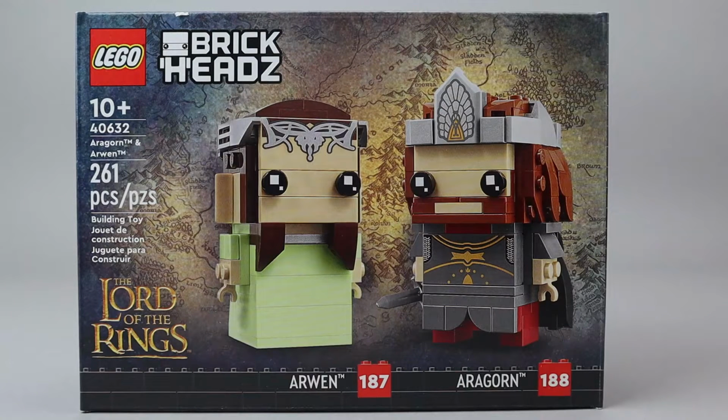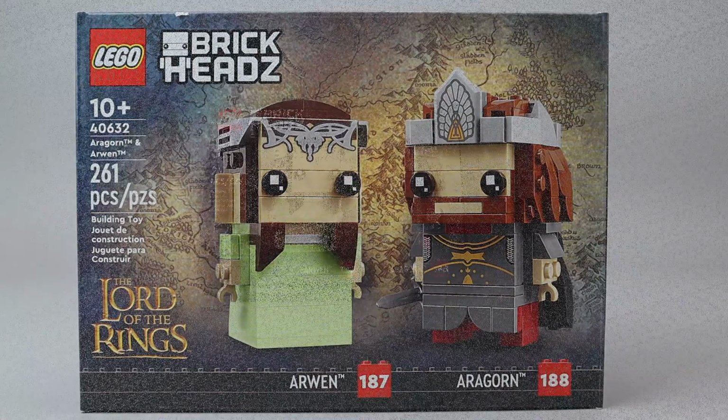This is one of 3 BrickHeadz sets that were released in 2023, and all of them look really great. I'm very impressed with how they put these together, and it's really nice to get some new Lord of the Rings Lego sets since I missed out on the ones that were released with the movies. This is based on the Return of the King, where Aragorn finally takes his rightful place as king and takes Arwen as his bride. So both these characters have some really nice prints. They use a lot of silver pieces for the crowns, which I thought turned out really nicely. So let's go ahead and get these built and take a closer look at the 2 BrickHeadz.